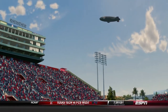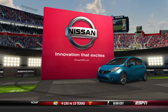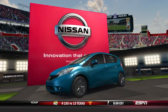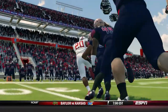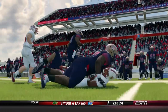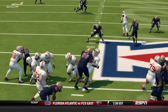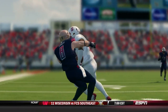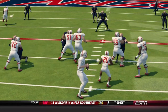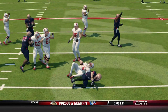Glad to have you with us in the studio for the EA Sports NCAA Football 14 halftime show presented by Nissan. Innovation that excites. Reese Davis and David Pollock here, completely locked in on that first half. Both of these defenses are opportunistic. They're very good at forcing turnovers. But both quarterbacks, David, have done a very good job while trying to maintain an aggressive mindset. They haven't forced the ball. The runners have done a good job keeping it put away.